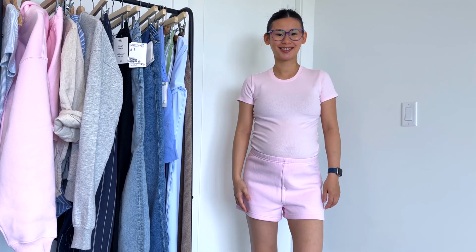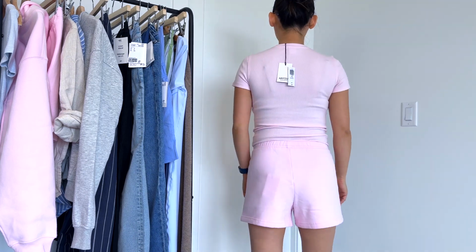But these are honestly, again, so stretchy, so soft. I have one in gray. I literally wear it all the time. It's a closet staple, just a great basic, honestly. And this color is so pretty. It is kind of more of a saturated baby pink, like perfect ballet pink in my mind. I just love this color.